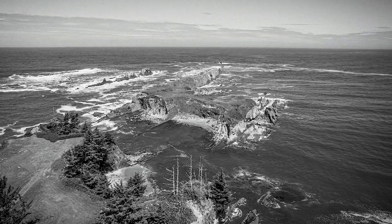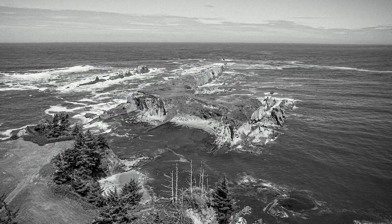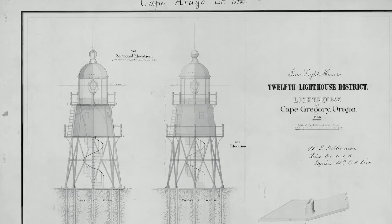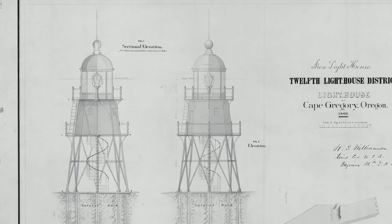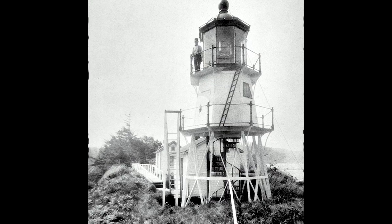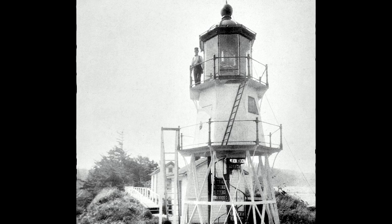Unfortunately, this land was taken from the native tribes, and the special place of Chief's Island was selected by the Lighthouse Survey. Cape Arago was the second Oregon lighthouse built in 1866. The place on the northern tip of the island was an octagonal tower supported on stilts.